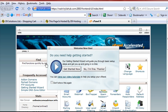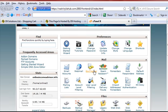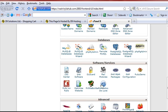Now you will get a pop-up, do you need help getting started? It's a good idea if you are not familiar with any of the features within your control panel to go through the tutorials, but for now we'll just click no thanks, I'm fine. If you want to see it again, just don't click this button. So we'll just click no thanks, I'm fine for now. And what we need to be concerned with here is a little smiley blue guy at the bottom called Fantastico Deluxe.